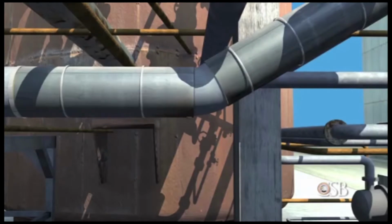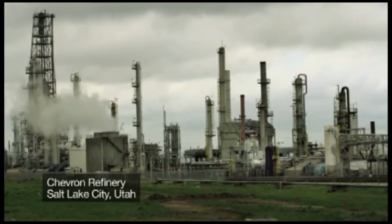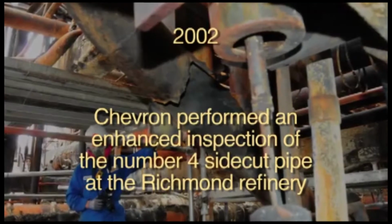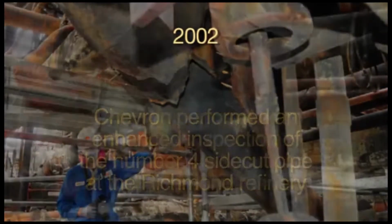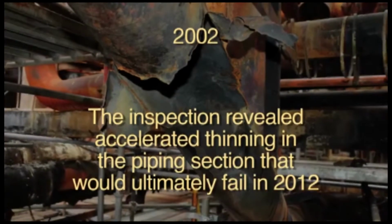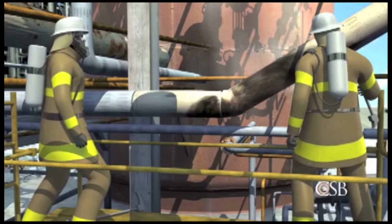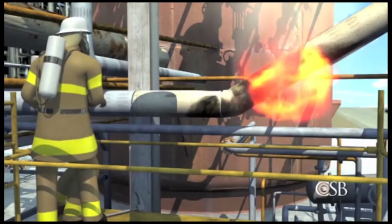The CSB learned that sulfidation corrosion had caused a major failure at Chevron's refinery in Salt Lake City, Utah, in 2002. Chevron then performed an enhanced inspection of the No. 4 side-cut pipe at the Richmond refinery. It revealed accelerated thinning in the piping section that would ultimately fail in 2012. Replacement was recommended, but this did not occur, and the section of piping was never inspected again.